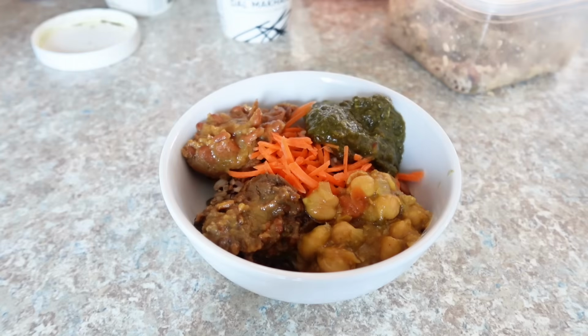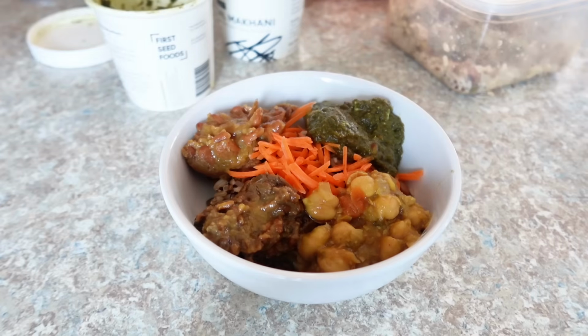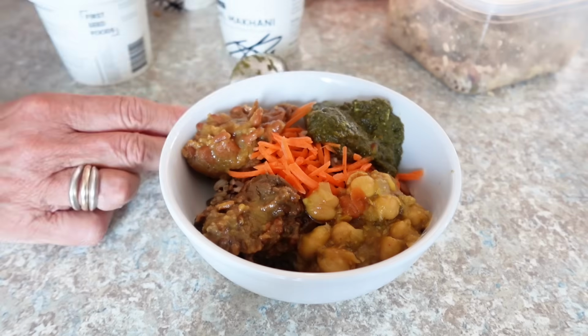Okay, so that is a little bit of palak paneer, dal makhani, rajma masala, and chana masala. And I'll just pop that in the microwave and that'll be my lunch.